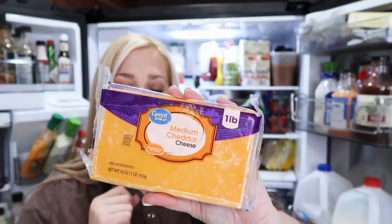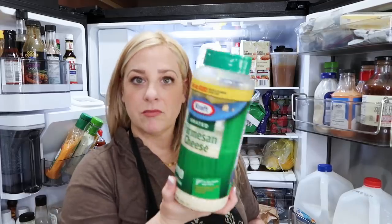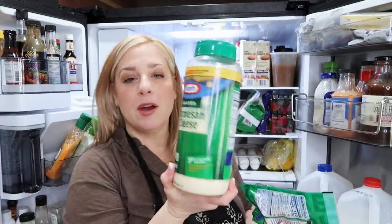So I like to keep block cheese on hand. When I see it on sale, I snag it and toss it in my freezer. So this is also a freezer essential for me. Parmesan cheese is also right there. If I don't have it, I'm okay, but I love to have Parmesan cheese in any form. That way I can make Alfredo, add it to a pasta dish, lasagnas, freezer meals, Parmesan crusted chicken in the oven or the slow cooker.